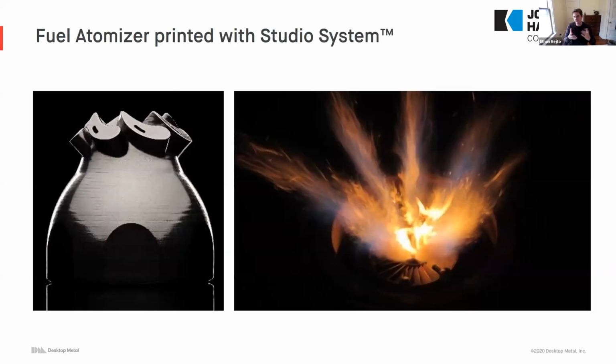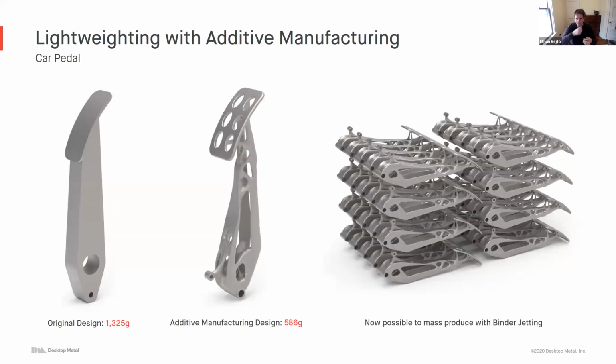This is a cool part. You can see it actually firing here in the atomizer, atomizing this fuel and steam mixture to propel the ship forward. Let's talk a little bit about lightweighting now.